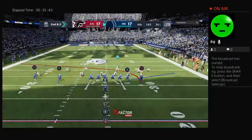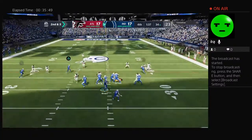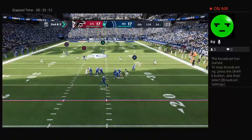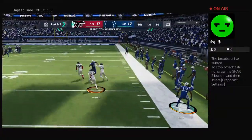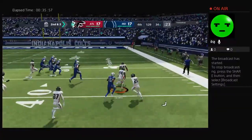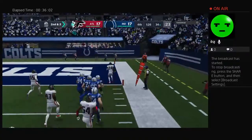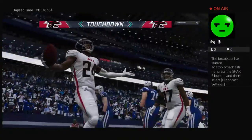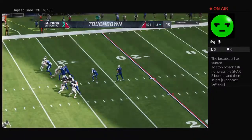After the pickup of 5, here's 2nd and 5. Now Rivers. And this is going to be intercepted. Picked off by A.J. Terrell. And now off to the races down the right side. And he will score. Touchdown, Falcons.